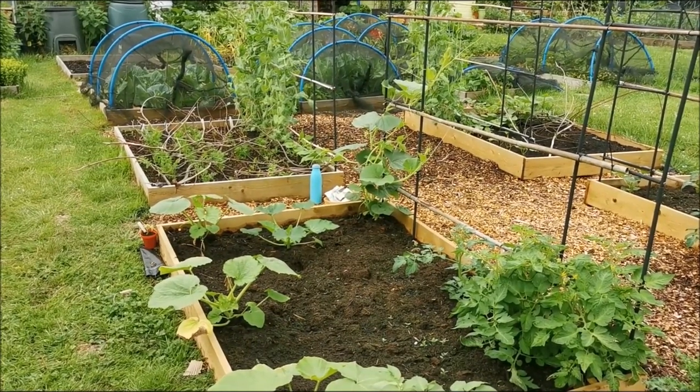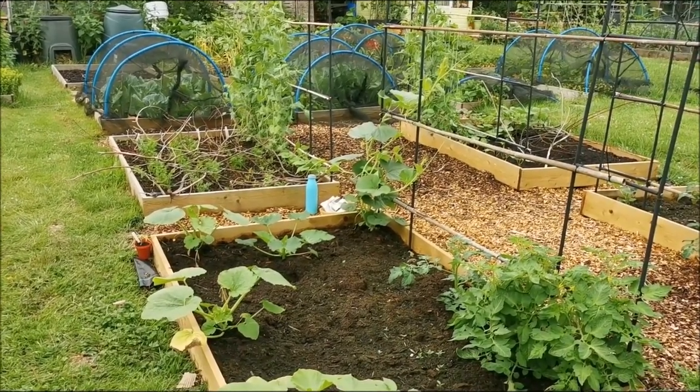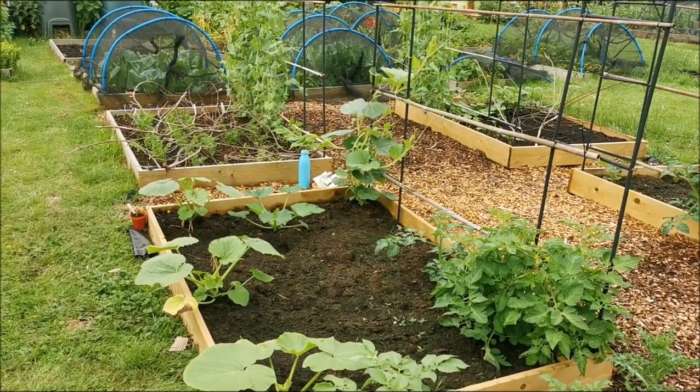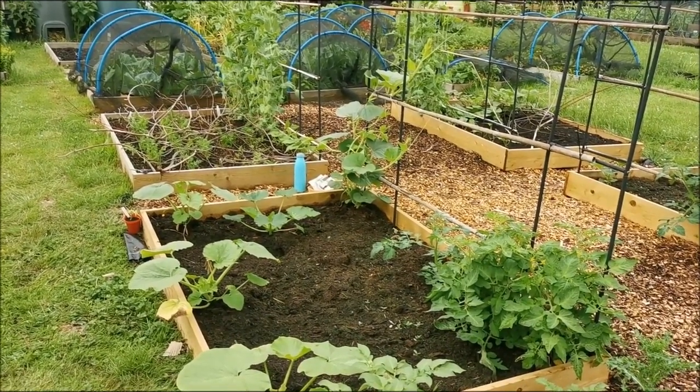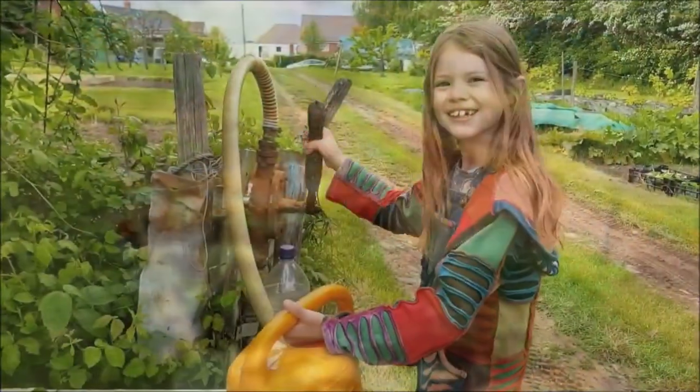We did pop down yesterday between showers, and actually we got thoroughly soaked. We're only down here 5 minutes. So here we are today. It's Saturday, and we're just going to fill in a few gaps.